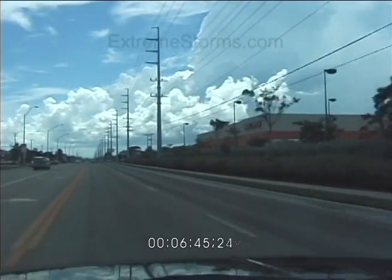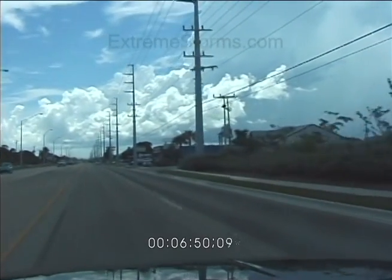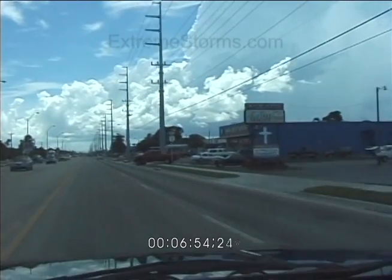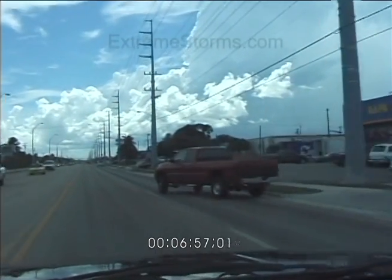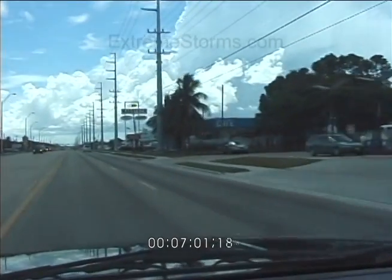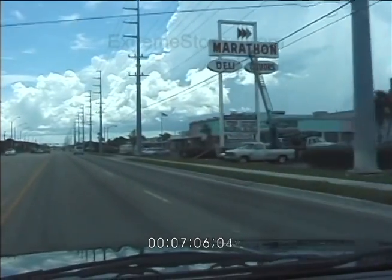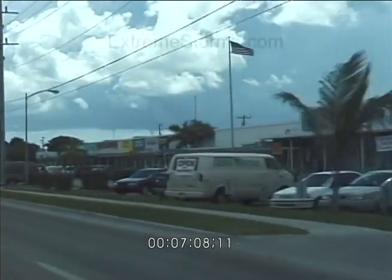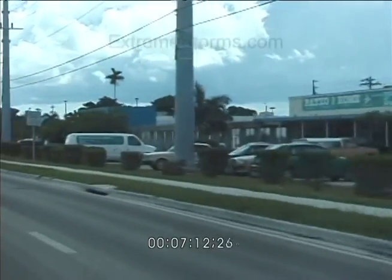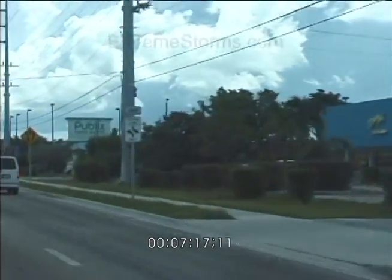Yeah, we're coming up on a monster waterspout up here. It's about 11:40 Friday. There's two of them. One big, one medium. Gotta be safe. Stay within the speed limit. Yeah, we're gonna get a clear shot right up here. Nice tower. There you see it over there. Monster waterspout. All the way down.